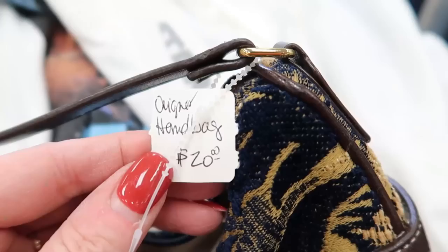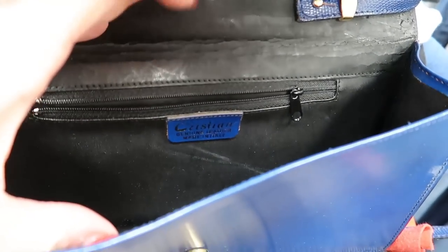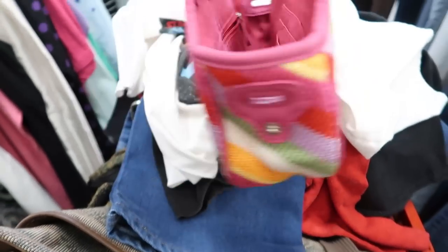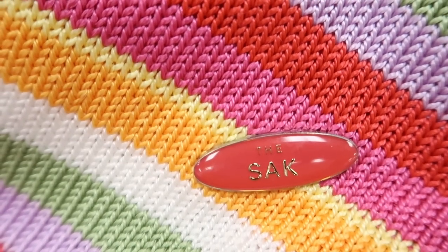This one is a cool, almost like tapestry one, but I thought the price was a little too high for me. And then this one was very nice, in amazing condition for a little vintage piece. The color was fun, but in the end I decided I just didn't need it. And then also wanted to show you this sack bag. It's so cute and summery with the bright colors, but I also left it as well.